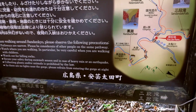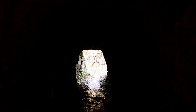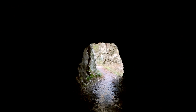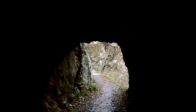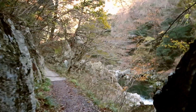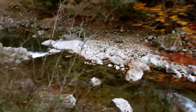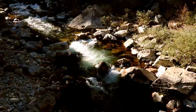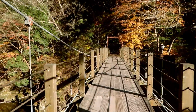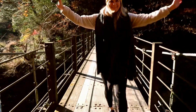We are now making our way to Kudo Fuji Passage, one of the most sought-after scenic spots in Sandankyo Gorge. Walking through the gorge was one of the most peaceful experiences I've had in Japan so far. If you get dizzy, be mindful of the drawbridges. They do sway, but they also feel very safe.